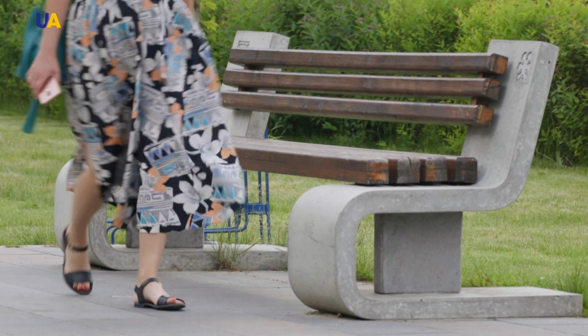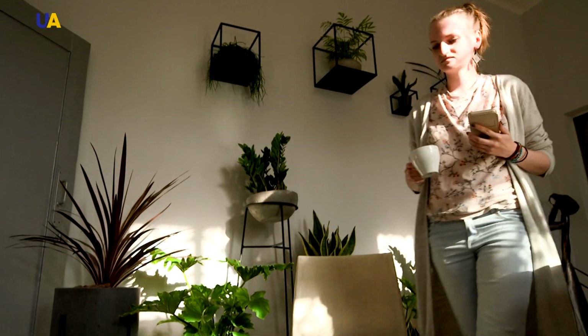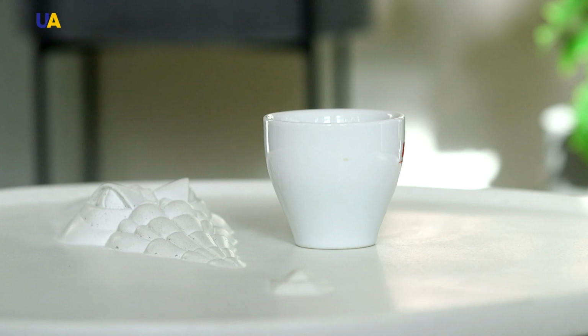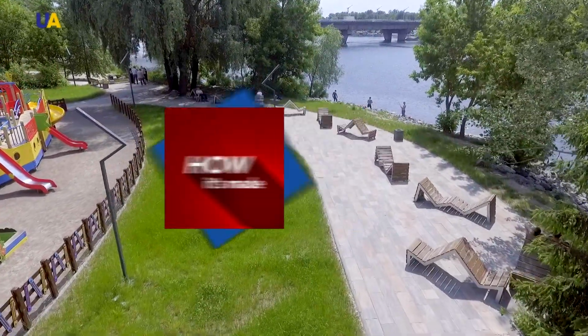Serhiy Duds and Andriy Odud are explaining, especially to UATV, the difference between interior and outdoor furniture items made of concrete, what needs to be taken into account when working with public locations, and in general, how this is made. How it's made. It is both simple and difficult at the same time.